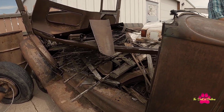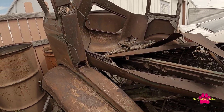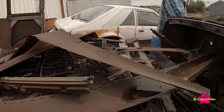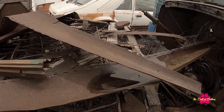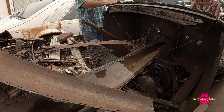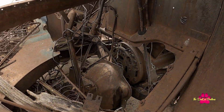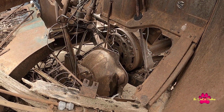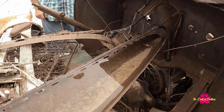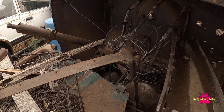Yeah, this looks just like yours. Yeah. And that's what I did with his stuff too. I just stacked it there in the middle. All the dirt and everything I gathered up because I had lots of small stuff in it. Oh, transmission's off. And what's left of the gauge set.